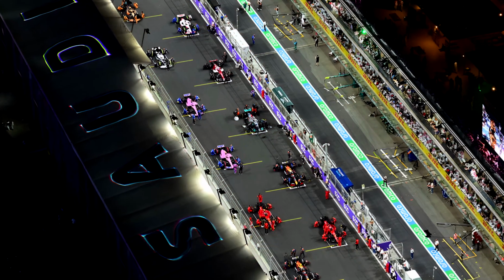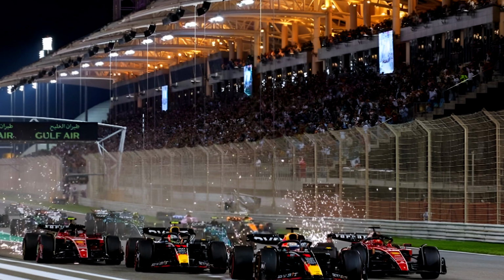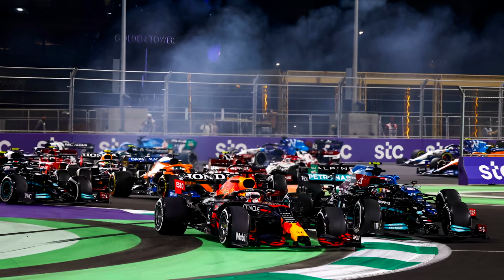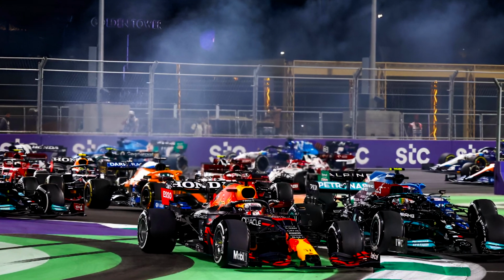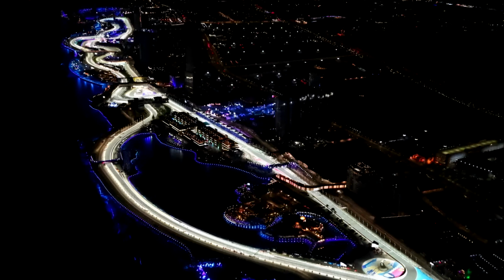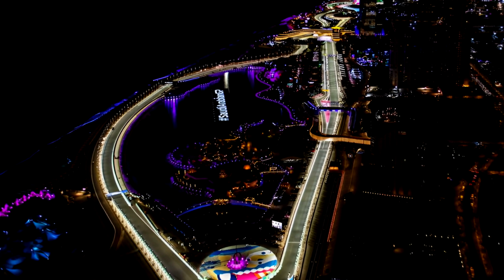Unlike tracks with clear rhythm, Jeddah changes tempo constantly, keeping even the elite on high alert. No two corners feel alike. It's a test of reaction, memory, and nerve. And, as if the layout wasn't punishing enough, the circuit's massive length cranks up the challenge even further. Jeddah isn't just long, it's endless at race pace.